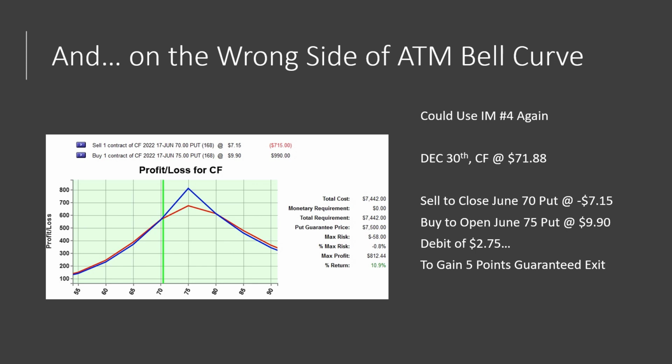Remember when we bought the 70 put at 10.80 and the stock was at 64.81. We only had about $5.20 or so of extrinsic value we were paying into. Now that extrinsic value has swelled due to the ATM bell curve and is up to 7.15. We're going to swap that and could get back on the right side of the ATM bell curve by selling our 70 put, buying the 75 put for $9.90.